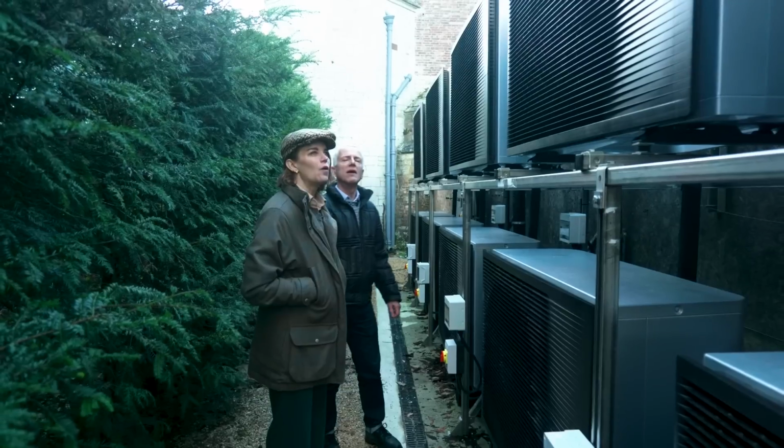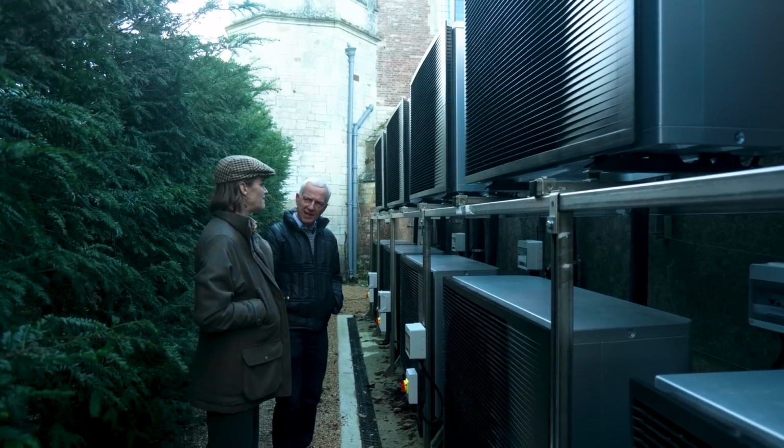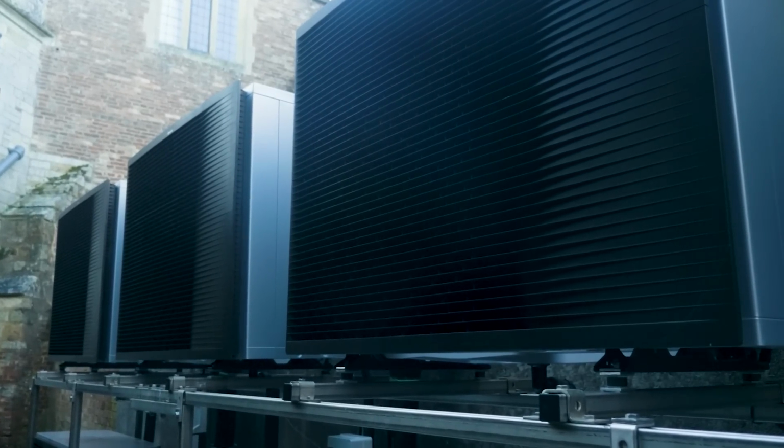Oh my goodness. This is some serious technology here. It's good, isn't it? Very good. It looks like you've got sort of, what is this, 10? We've got 10 here. Yes, and then there's another bank over the other side.